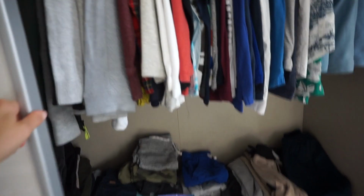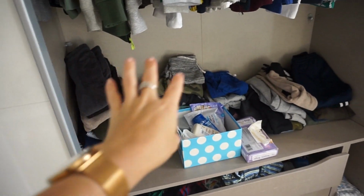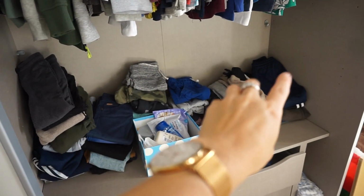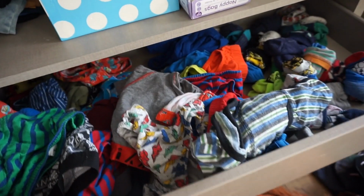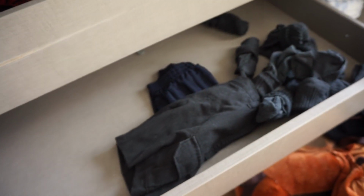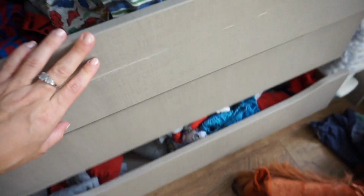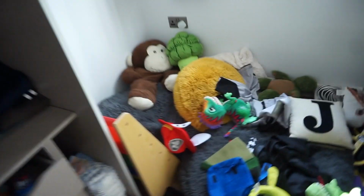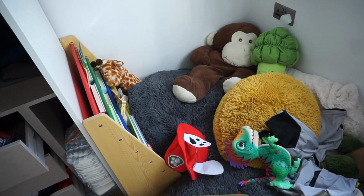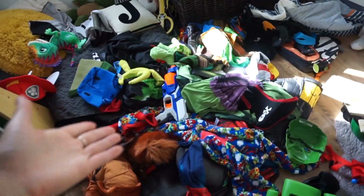In this one, all of Jasper's clothes at the top, and then the boys' trousers, shorts, that's Jensen's, and then shorts, trousers, Jasper's, toiletries, and then they have got underwear, Jasper's, school shorts and socks, and then pyjamas. Oh, it is a mess. And then some more sentimental stuff up there, hats. This is the little cozy corner with cushions and their books. In here, it's probably absolutely nothing because that's the dressing up box which has been emptied.